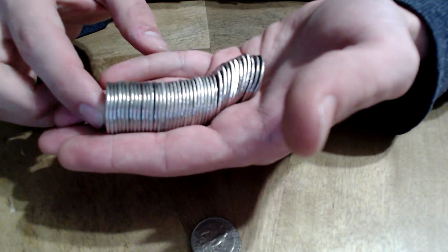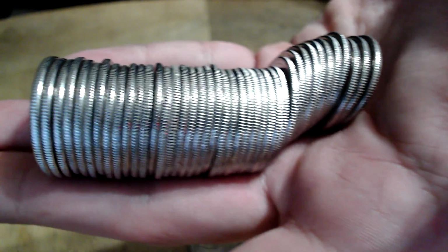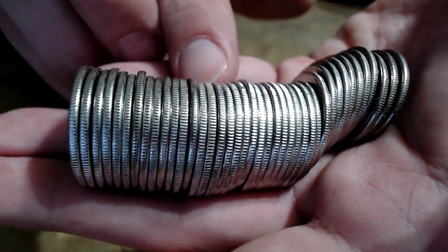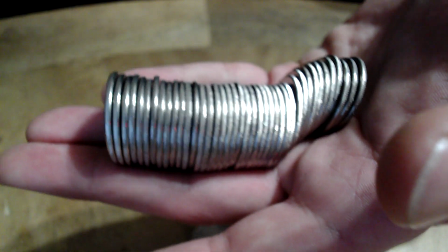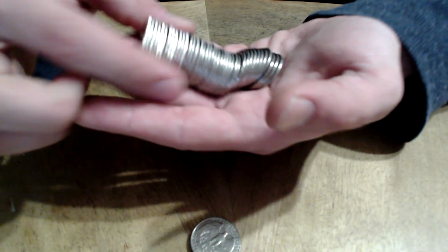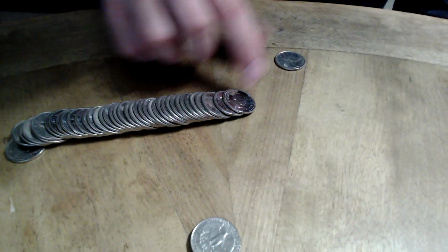Well, I'm going to say this right now. If you see what I see, it looks like we got ourselves another silver quarter. It's going to be that one right there. It's looking a lot different than all the other metals. Looks more refractive than the other ones, which is sweet to see. Yep, it sounded like silver. Let's see what it could potentially be.